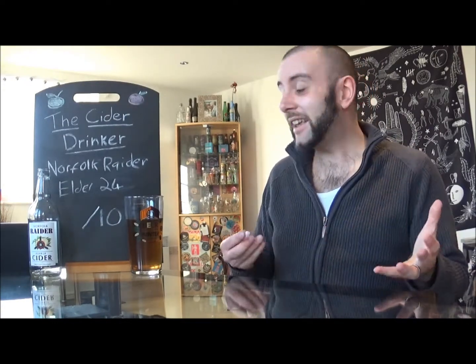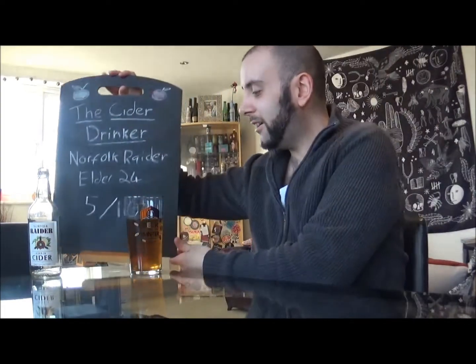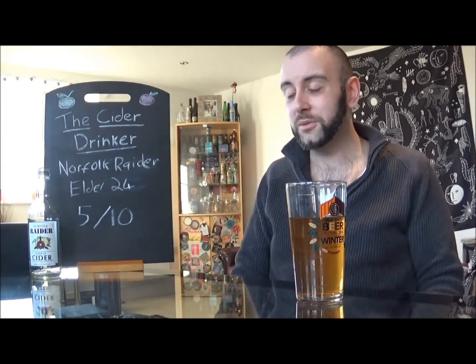It's a shame because they started off really well with their Honey Bell and they just seem to have been going downhill ever since. Not to say that these are terrible ciders, I just have had better tasting ones. But if you like this sort of stuff and you see it for cheaper than £3.69, definitely give it a go. There's nothing wrong with it, but there just needs to be a little bit more to it for my personal tastes anyway. With that said, I am going to give Norfolk Raider's Elder 24 a 5 out of 10. I'll probably finish this glass off, but it's one of those ones that's probably going to leave me wanting a little bit more afterwards, unfortunately.